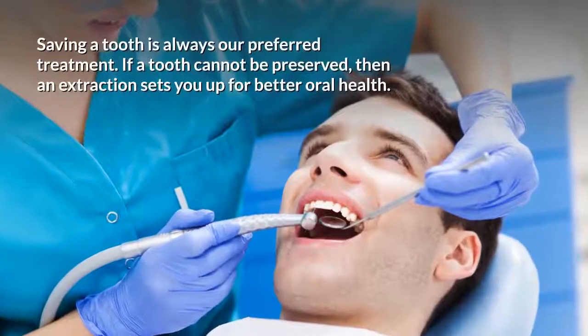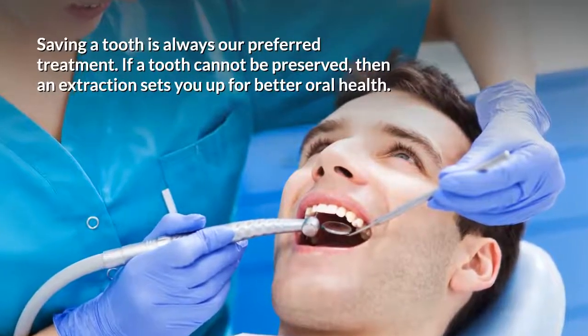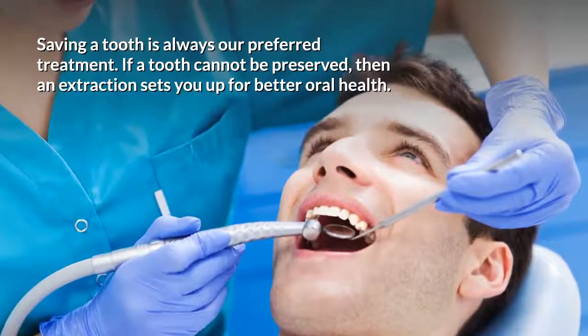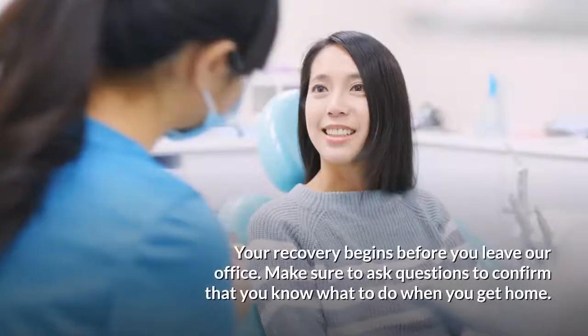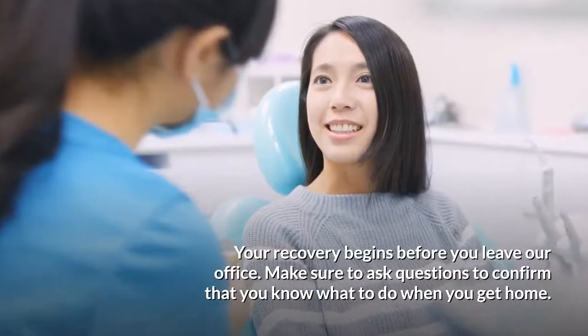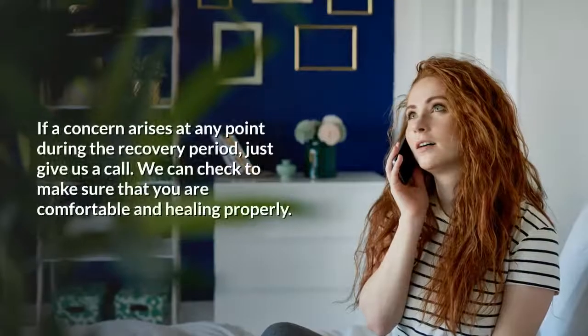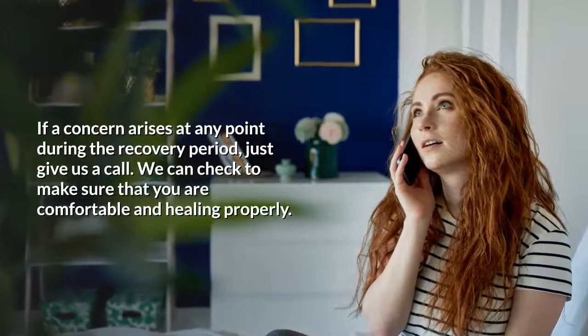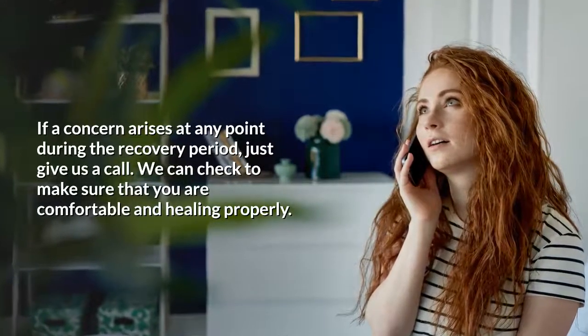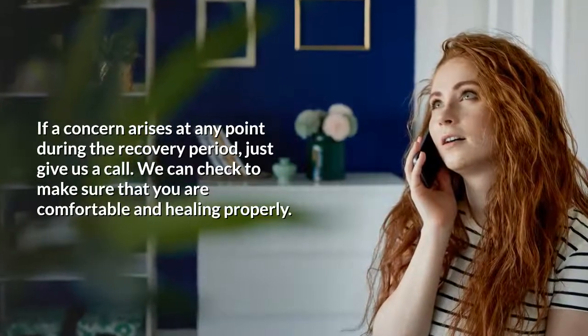Saving a tooth is always our preferred treatment. If a tooth cannot be preserved, then an extraction sets you up for better oral health. Your recovery begins before you leave our office. Make sure to ask questions to confirm that you know what to do when you get home. If a concern arises at any point during the recovery period, just give us a call. We can check to make sure that you are comfortable and healing properly.